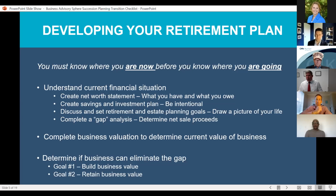So now that we've gone through all that, and I know what my gap analysis is, I know what my net sale proceeds are, it's going to determine what my two goals are out of this process. Can my business actually eliminate that gap? In scenario number one, for example, maybe I need $5 million in net sale proceeds. I go through the formal valuation process. My business is only worth $1 million.